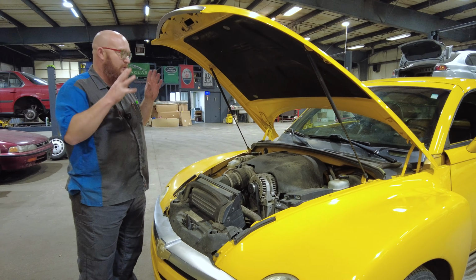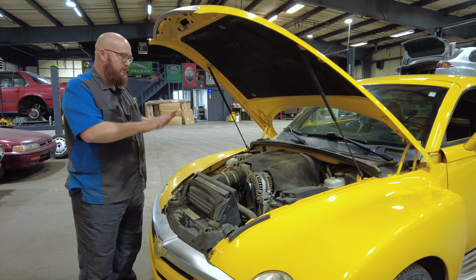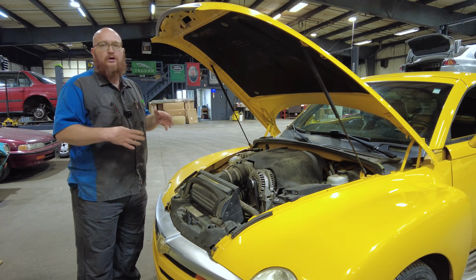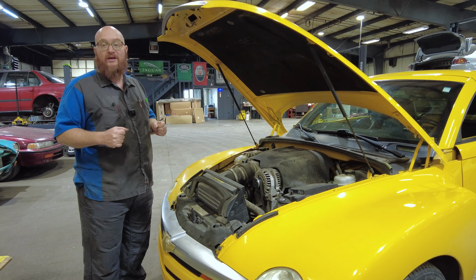And the issues that this vehicle has are not in the engine bay. Luckily, there's no leaks or nothing serious going on. It runs fine. I'll show you something in the back of this truck that's kind of frustrating and has caused a lot of trouble for SSR owners.